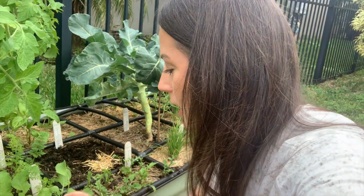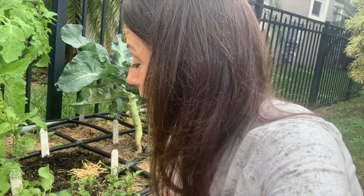This radish square right here I'm excited about because I'm in the process of making a video on that, and it's basically using all of the tips that this other YouTuber talked about, and I'm doing all of them and trying to see if I can consistently grow a nice red bulb radish. And so far it looks like it's going really well.